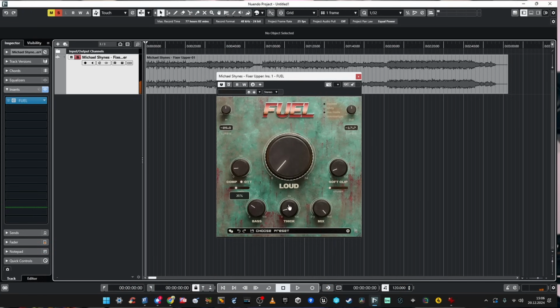Thick, which should be additional low end loudness and width.